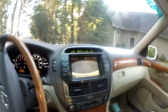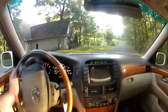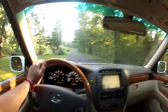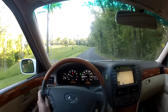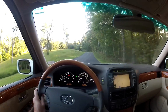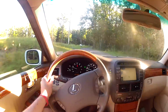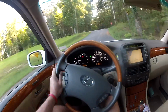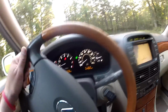All right. This drive, I wish I could do a freeway drive, but we are buried in the mountains of North Georgia, so we're just going to have to do some country roads here. But just notice how quiet the LS 430 is. Luxurious. It does have ample power.